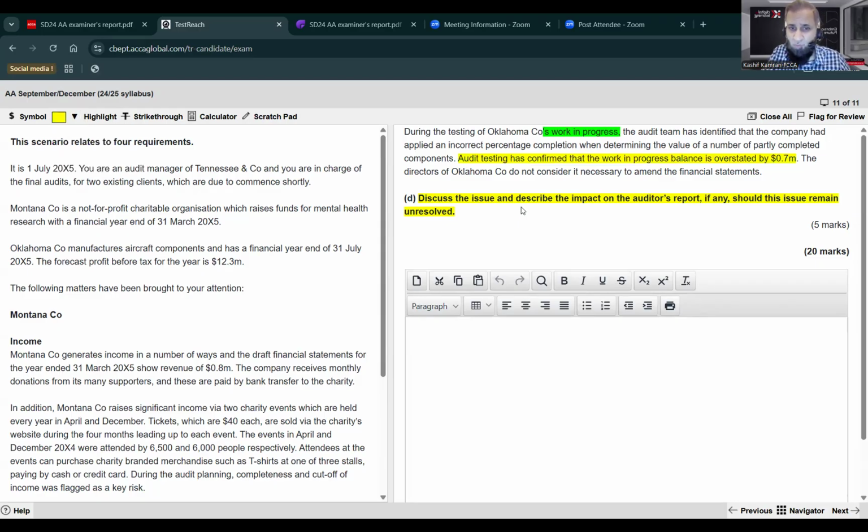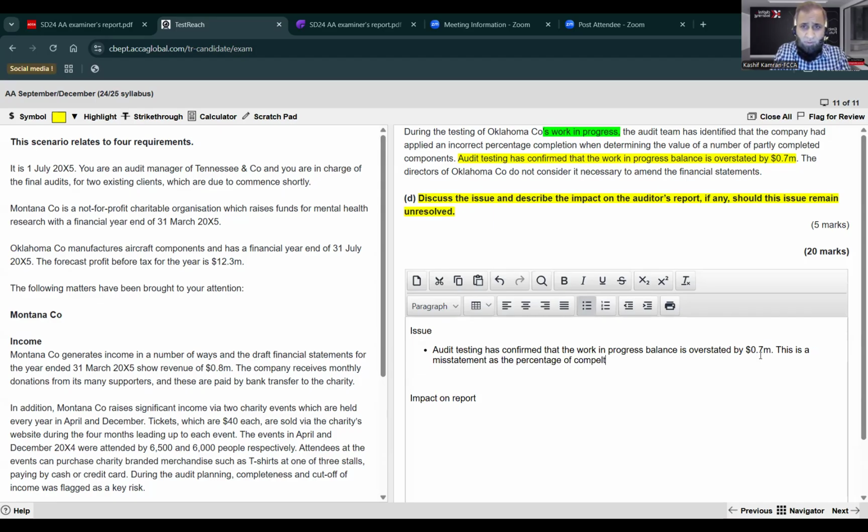So it says discuss the issue. First you have to discuss the issue, and then you have to discuss the impact on report. So you can bring two headings, the issue, and you copy paste the issue. Audit testing has confirmed that the work in progress balance is overstated by $0.7 million. This is a misstatement as the percentage of completion was wrongly applied on number of partly completed components.